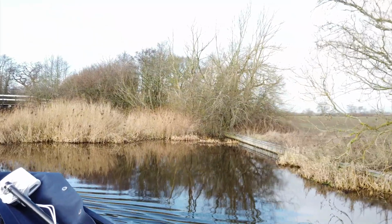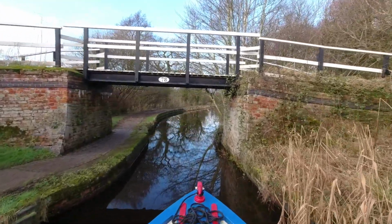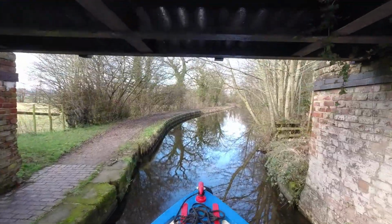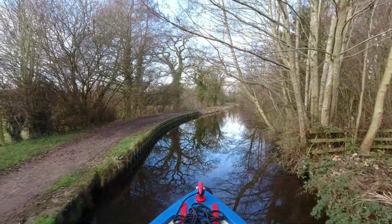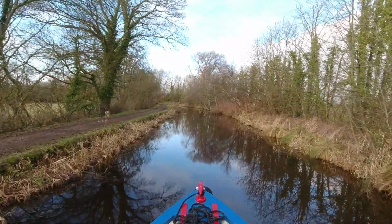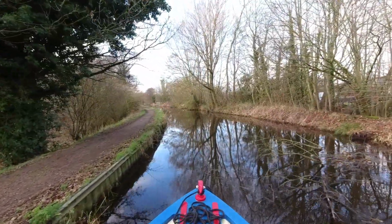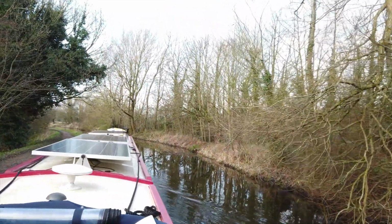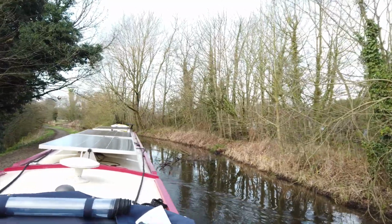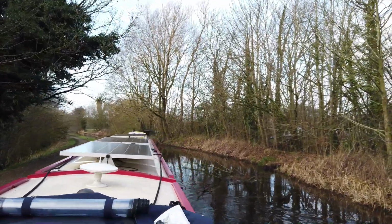Well, here we are just before bridge 78. A little bit of a winding hole, I reckon. Not long after I mentioned fallen trees, well, it's more like a bush really, this one, isn't it? But yeah, the side's quite shallow. The boat's tilting to the right. We've obviously got to try and avoid that.